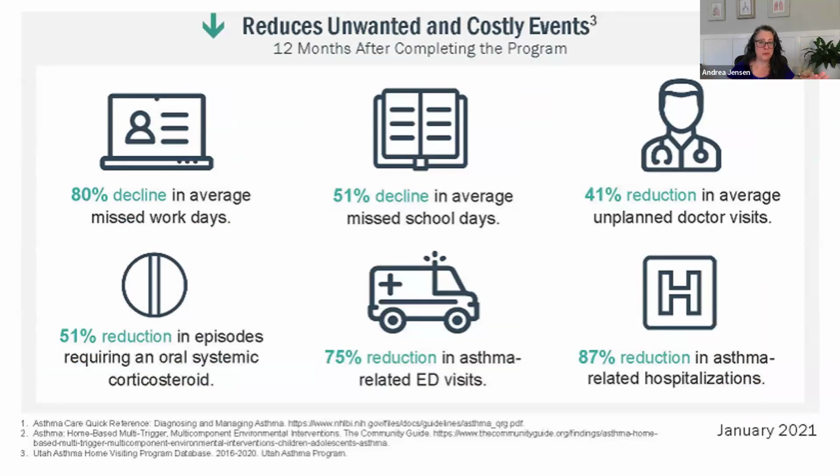So we are saving people. There's an 80% decline in missing work days. And a lot of people, when they're missing work, are getting fired from their job because they're missing too much work because of asthma. 51% decline in kids missing school, who are falling behind and starting to get into trouble. 41% reduction in unplanned doctor visits. You wake up in the morning, the kid's hacking up a lung, you're trying to get into the pediatrician, or you've got to go in after hours. 51% reduction in oral systemic corticosteroids, which we know can have long-term side effects with bone thinning, with glaucoma, with other things. So being able to reduce those.